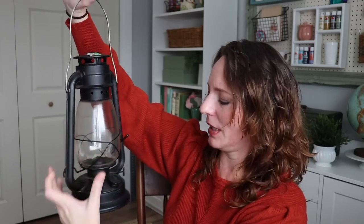And then last but not least, I can't believe I finally found one in black. I'm so excited. It was $4.99. So was that $3.75? Maybe. And it is this guy. Ta-da! I love it. I can't wait to display this somehow, somewhere.